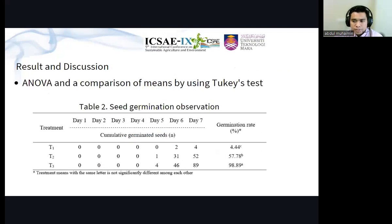Okay, for result and discussion. The result is analyzed by performing statistical analysis using ANOVA and a comparison of means using the Tukey test. The results obtained throughout the experiment are tabulated as shown in Table 2. Treatment 1, treatment 2, and treatment 3 show a significant difference in successfully germinated seeds. At the moisture percentage of 60%, treatment 3 has the highest germination rate, whereas the lowest germination rate is observed with the setting of 20% soil moisture.